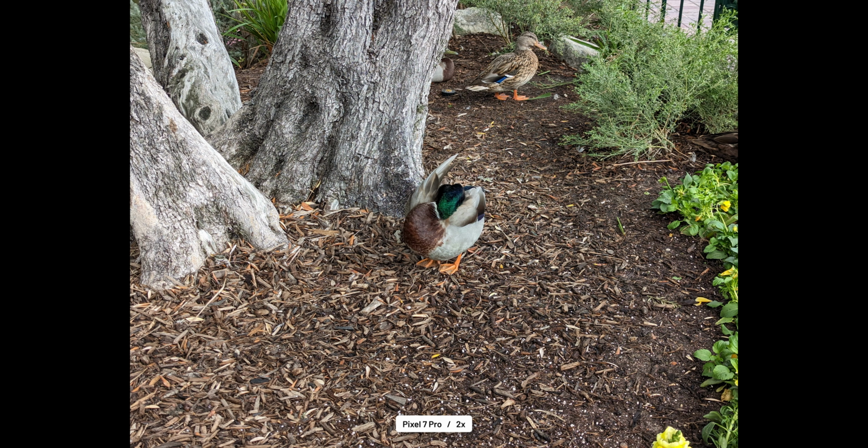If you thought I wasn't gonna have my signature ducks in the camera test, there you go. We're at Disneyland, not the Arboretum, still got the ducks. That's right. Duck.